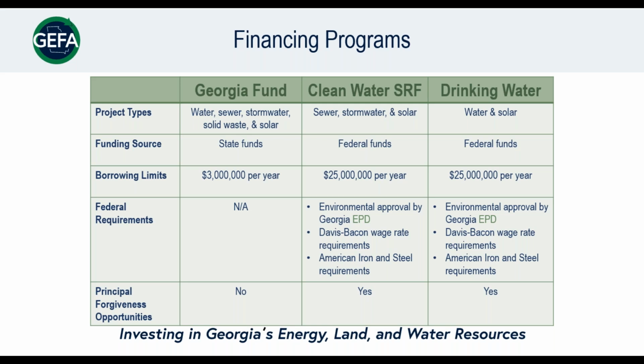The Georgia Fund program can fund water, sewer, stormwater, solid waste, and solar projects. The Georgia Fund program is usually reserved for projects that are not eligible for the CWSRF or DWSRF program. These projects, for example, are emergency loans, drinking water economic development projects, solid waste facilities, reservoirs, and dams. The interest rate for a Georgia Fund 20-year loan is 1.67% with a $3 million per year borrowing cap.